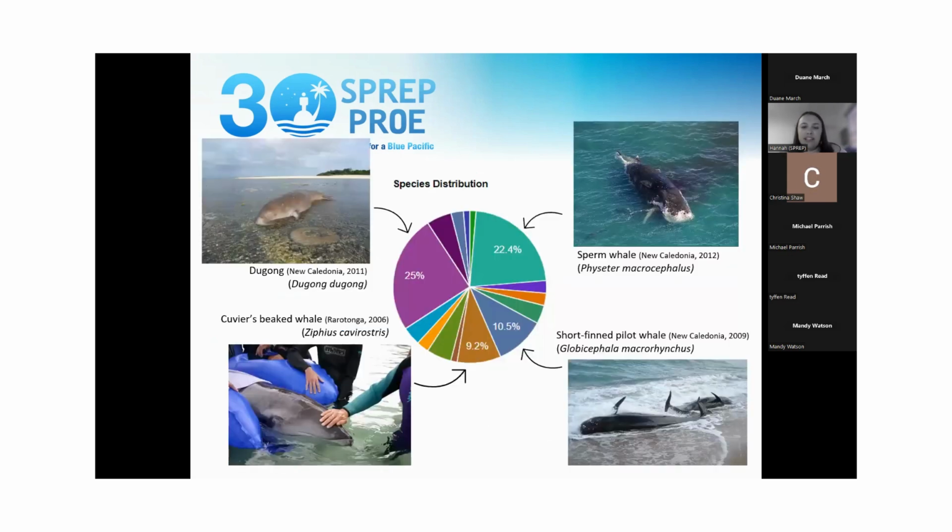And as I was mentioning, the database that we're using gives us some simple data analysis. So for example, the most common species that we have recorded in the database at the moment is dugong, as well as sperm whales, short-fin pilot whales, and Cuvier's beaked whales.